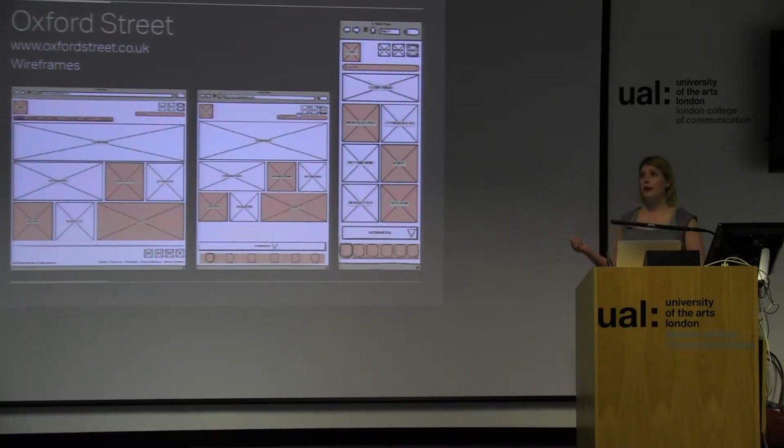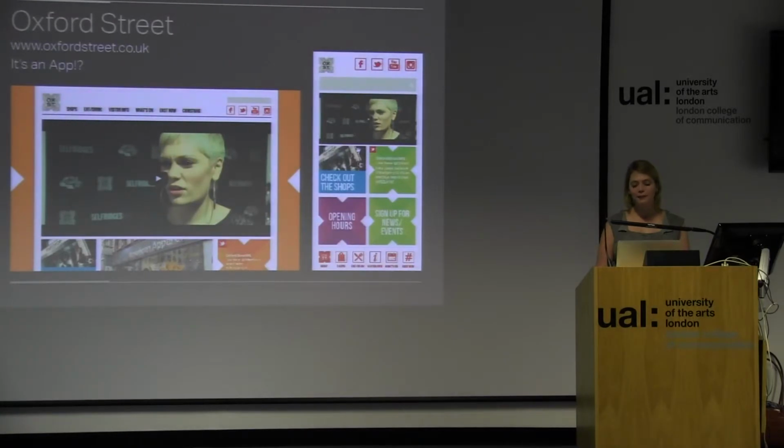This is not a complicated information proposition. Opening hours, where are my shops, contact me, maybe a bit of news, yeah? But it's a lot of information design. So again, always starting on paper. But then we had the idea that our mobile version works a little bit like an app. And this is a web app, not a pure mobile app.